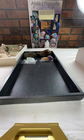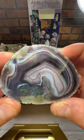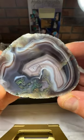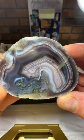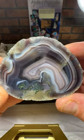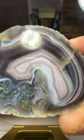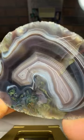Next. This is agate from, where is it from? I think this is from Mozambique. Definitely Southwest Africa. It's got some parallax going on in here. If you look really carefully, you can watch it move around.